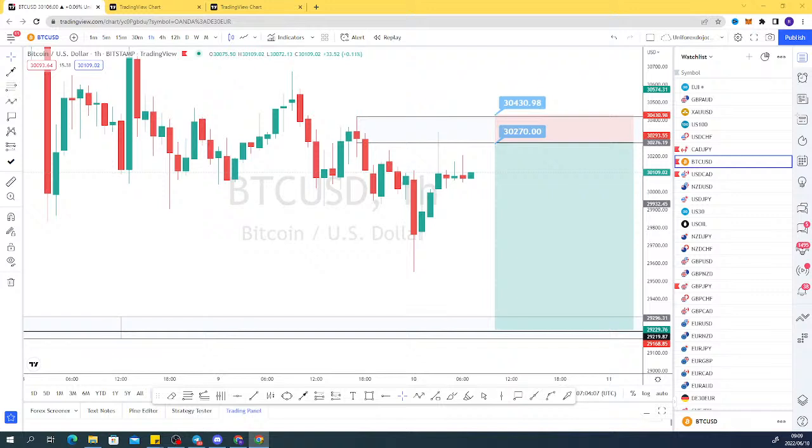And let's catch up again on Monday, pre-London. And of course, we'll be having pre-London and pre-New York. So we'll be catching both.